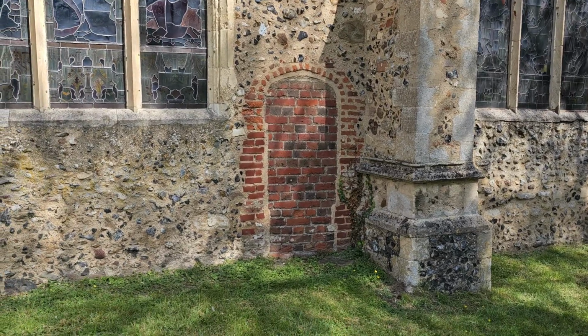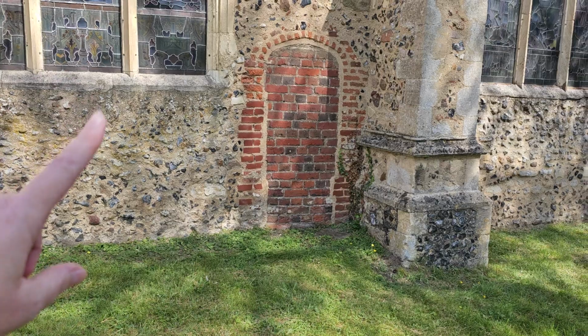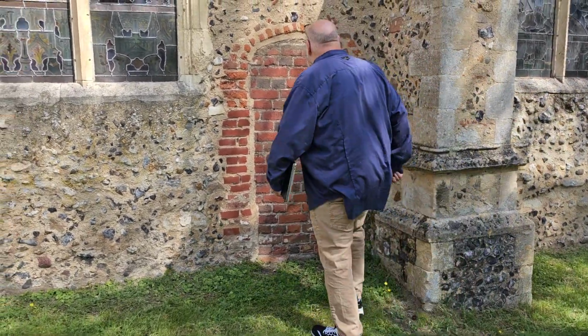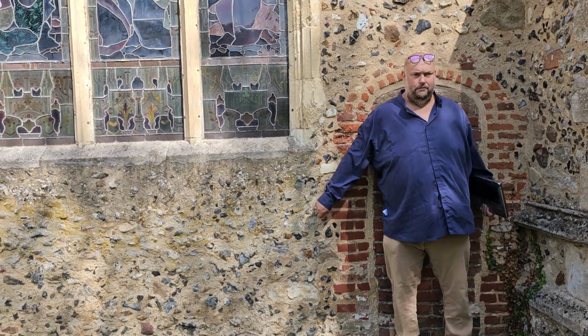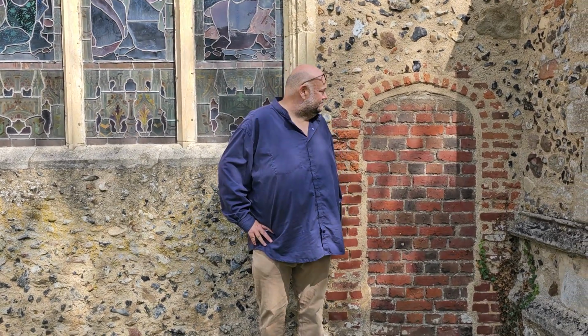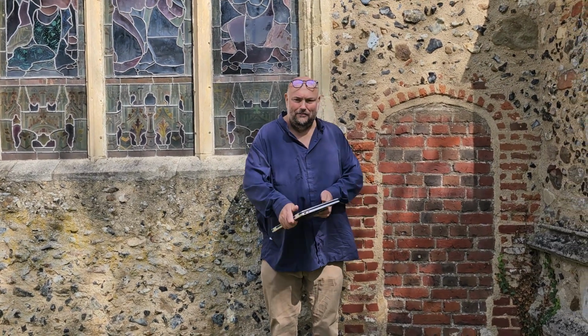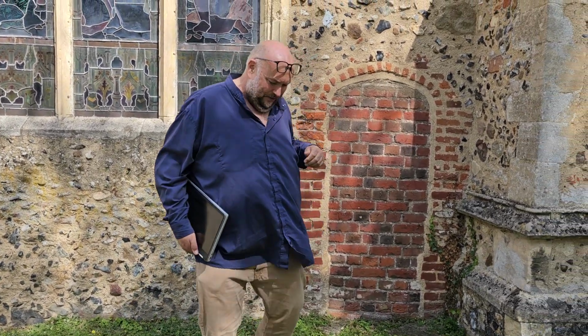So we've got a blocked up priest door here. Paul, do you want to just stand there so people can see how tall that door is? Do you want to move to one side so we can see the door? There we go. So what do you reckon that door is? 5 foot? 5 and a bit, I reckon. But I love how the stonework's been robbed out of it to use elsewhere. That's quite something else.